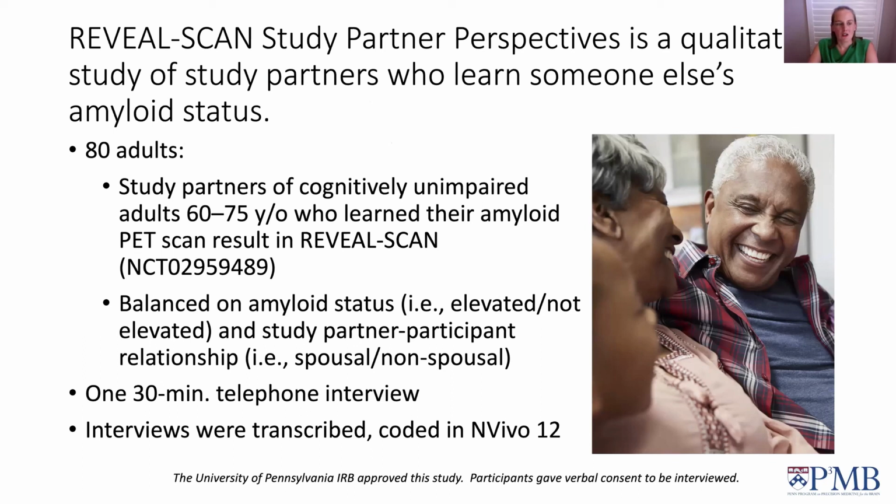We enrolled 80 adults who were study partners of cognitively unimpaired 60 to 75-year-old adults who had learned their amyloid result through participation in a parent study, RevealScan. And we were able to balance on amyloid status and study partner participant relationship, again, thinking that being a spouse to somebody might be a little bit different than being a friend or an adult child. Participants completed one 30-minute interview by telephone, and then we were able to transcribe and code their interviews in vivo.